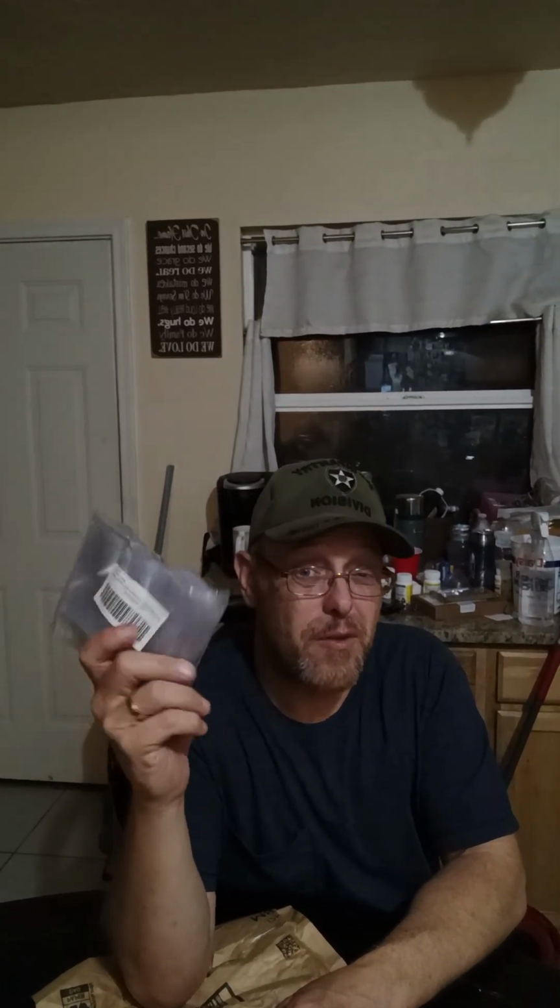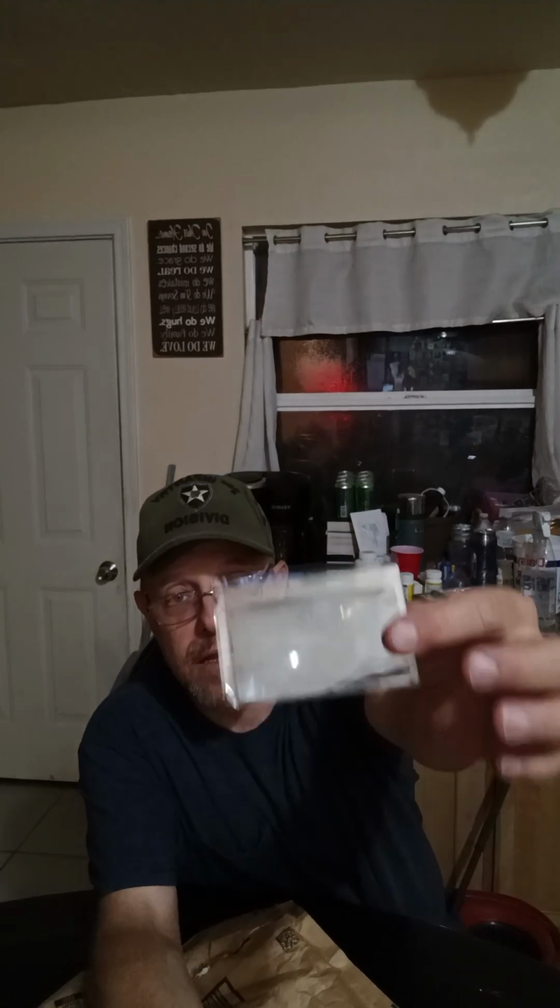Fresnel lenses. I got 100 of them here. This is going to be part of the project that I'm going to be working on. If you're not aware, Fresnel lenses are essentially magnifying lenses, but they are very flat, and these are a great survival item when it comes to starting fires, because you need your combustion. So we got 100 of them here.